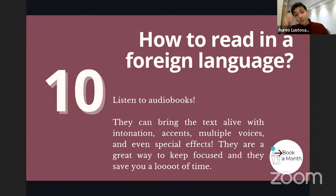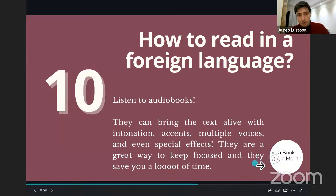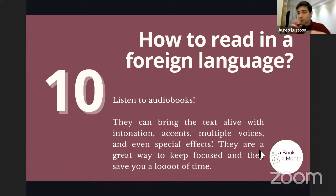Number 10, listen to audiobooks. I don't know if you guys do it already. Not everybody likes it. Not everybody tried it, but audiobooks are great. They can bring the text alive because they use different tones, different accents. They change the voices, right? So sometimes you have one voice doing the narrator, and then you have different voices for all the characters. So that really helps to understand. In some occasions, it really makes the difference.